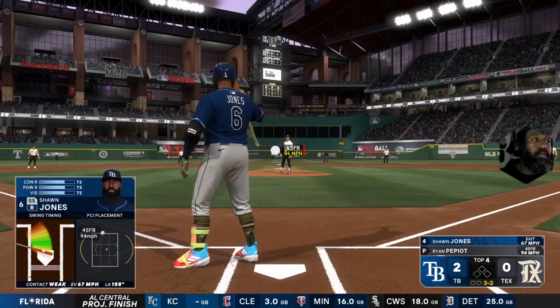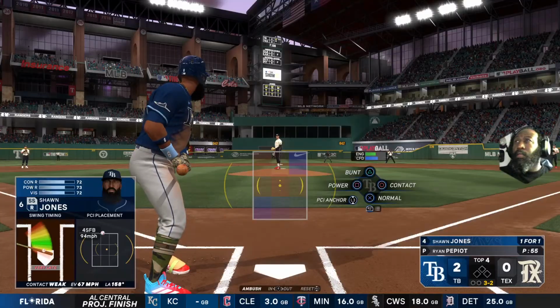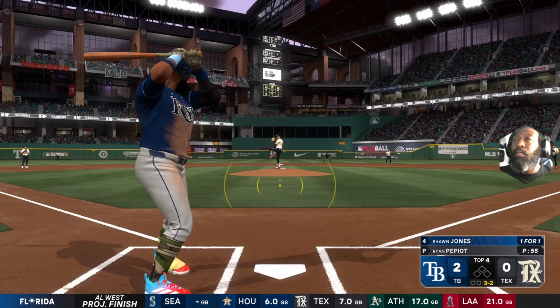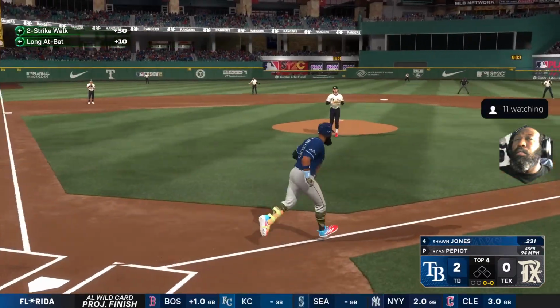Fouled off again, and it remains 3-2. I wouldn't throw him another breaking ball. Try to go again with the fastball, slightly elevated. He just is having a hard time catching up. Good plate appearance there. Able to take the walk.